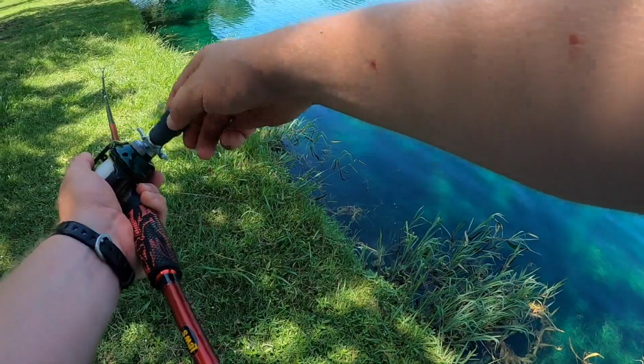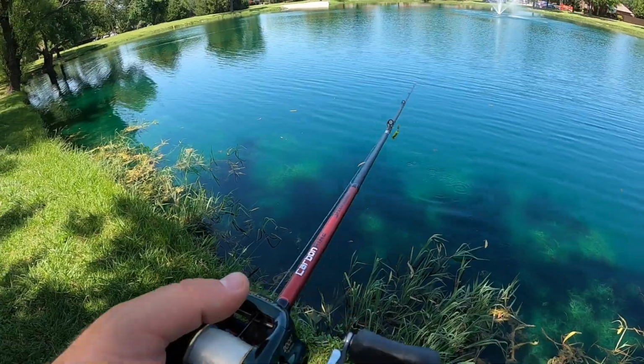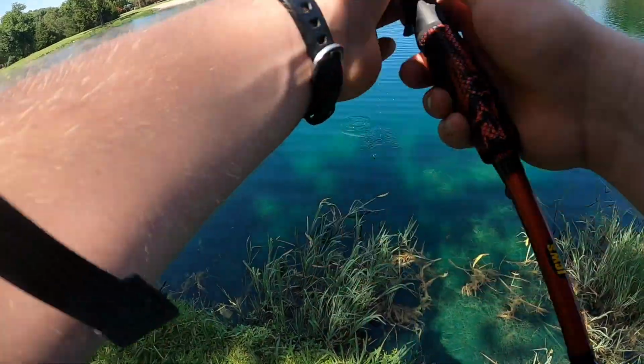Oh, there he is. That's a big one. God, that's a 3-pound fish. And he was right there on the bank. Literally, I mean, swam off from right here. 2 of them. Dang it. There he is again, right there.